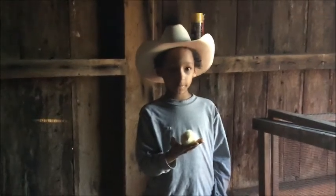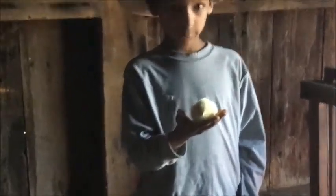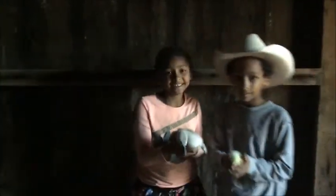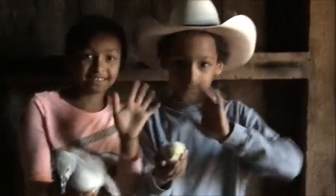Here's one of the 15 baby chickens we're raising on our farm. And this is one of the 5 ducklings that we're also raising. Here's the Wexler family birdhouse.